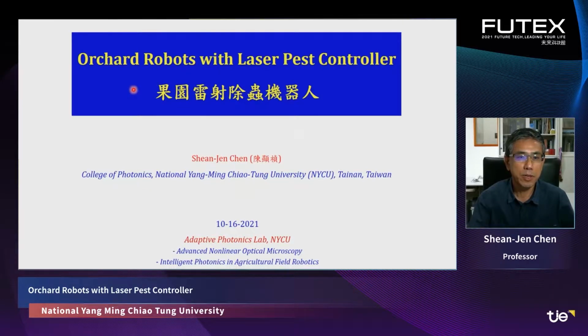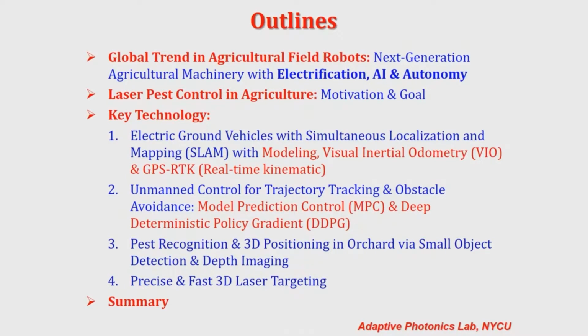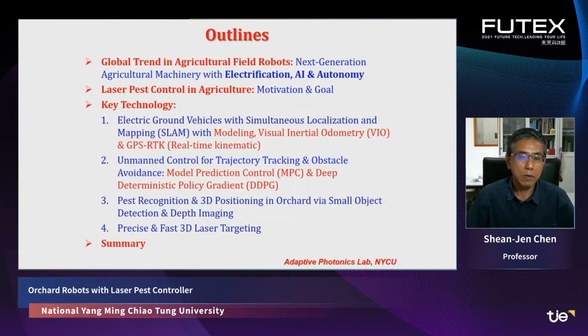The title of this presentation is the Ultra Robot with the Laser Pest Control. During this talk, first of all, I will talk about the global trend in agricultural field robots. Next generation agricultural machinery will be with electrification, AI, and autonomy. Then I will talk about our research motivation and goal, how to use laser pest control in agriculture. Then I will talk about how to implement this system, this technology.